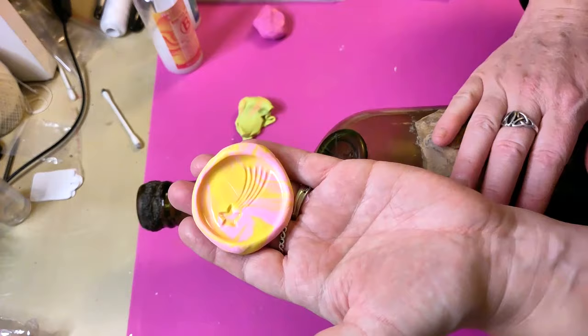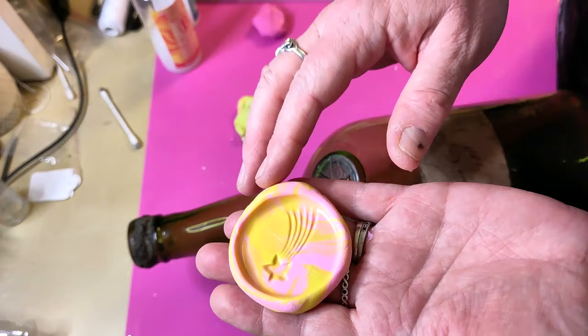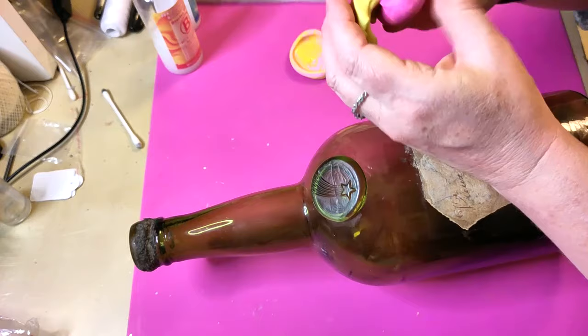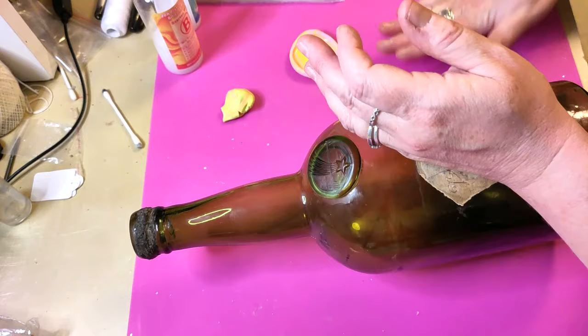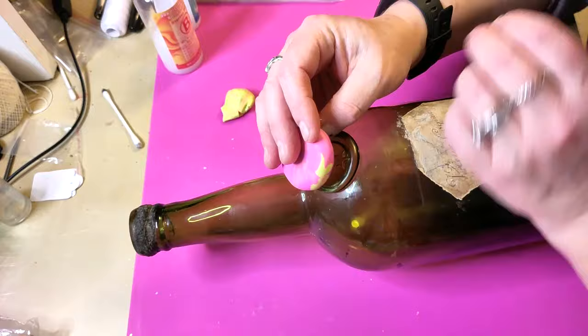That's okay. So you can see that the badge itself is not perfect. It's got imperfections in it from being such an old bottle, and I think that's really cool. I like that. It gives it character. So that one worked. Basically I need more clay, so I'm going to combine some of this one into this. I'm going to roll it into a ball, squash it, turn it over, squash it again, and then push from the middle.